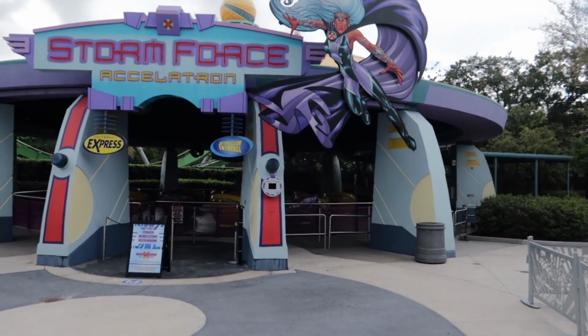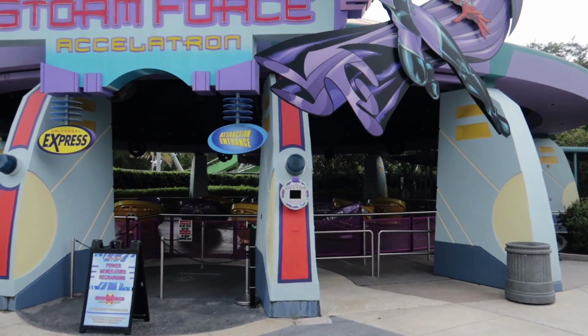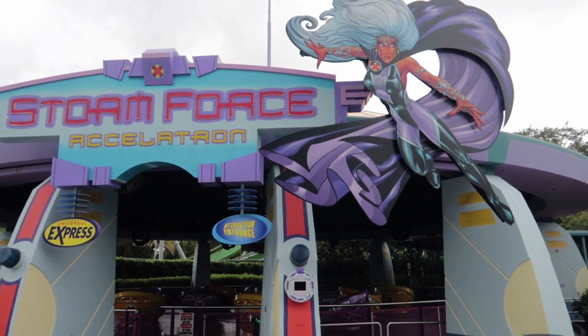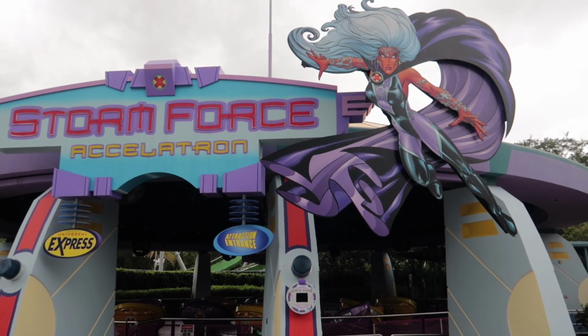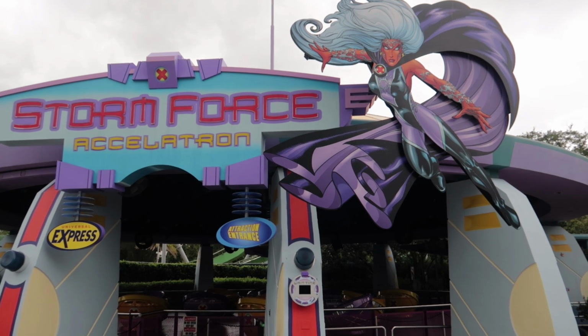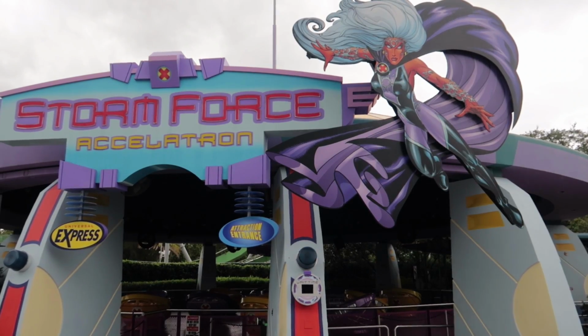Storm Force. Okay, it's just centered around a lady superhero, so we need to do the same. We'll make this a Wonder Woman ride, which works because of the spinning. If you know the Wonder Woman TV show from the 70s, starring the beautiful Lynda Carter, you know she'd always spin to get into her superhero outfit. Wonder Woman! I think this works.